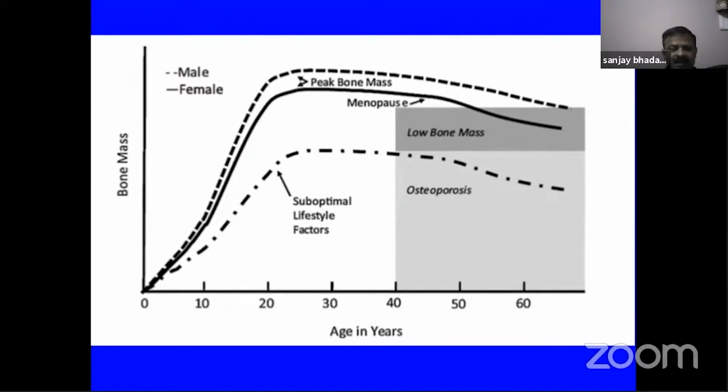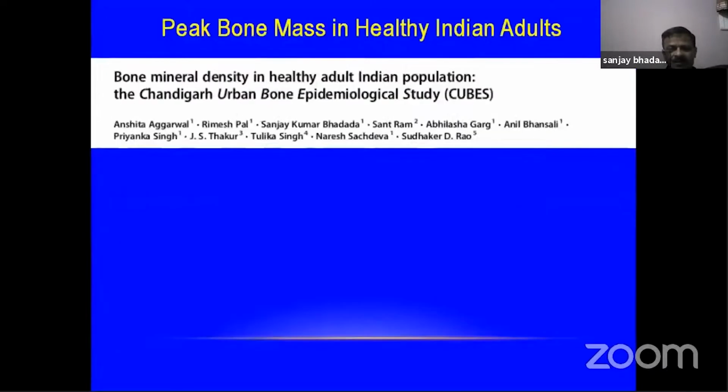And the lowest line, the dotted line with small and big squares, shows that when there is any chronic disease or suboptimal lifestyle factors, then this particular patient will never achieve the peak bone mass. And from as early as maybe 40 years of age, he will be diagnosed as having BMD in the range of osteoporosis. That's why it is important to know about the peak bone mass. Otherwise, we are frequently diagnosing osteoporosis in young people also.